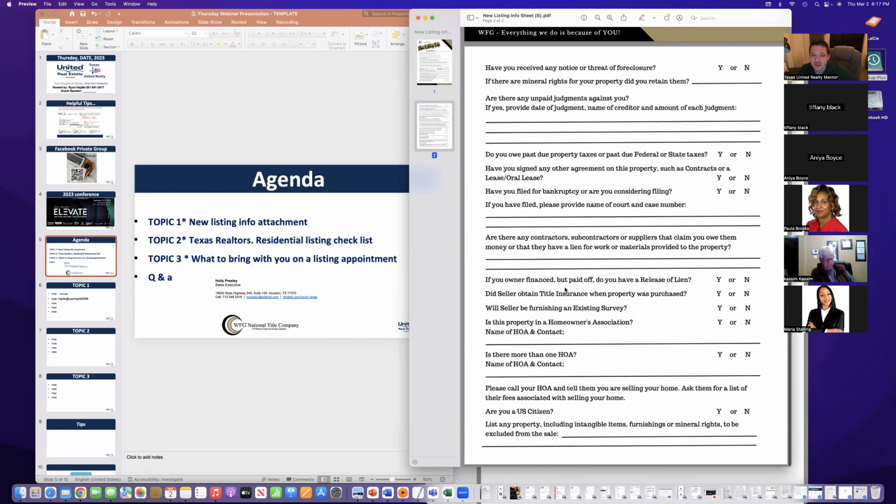So okay, have you owner financed but paid off? Do you have a release of lien? That's if they had it owner financed, which is really rare. Did seller obtain title insurance when the property was purchased? That's most likely going to be yes, especially if they went through a title company. And by the way, I would never sell a property, I wouldn't even sell my own mother's property, without going through a title company.